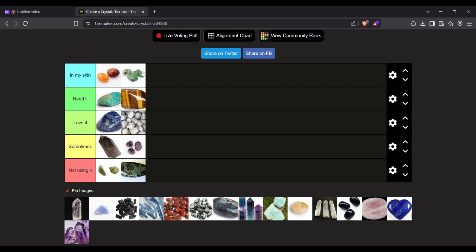So we're going to put it up here for now. I might put it back down afterwards, but I'm thinking that this stone is even more precious to me than I realize it is, and I'm going to put it in my skin.